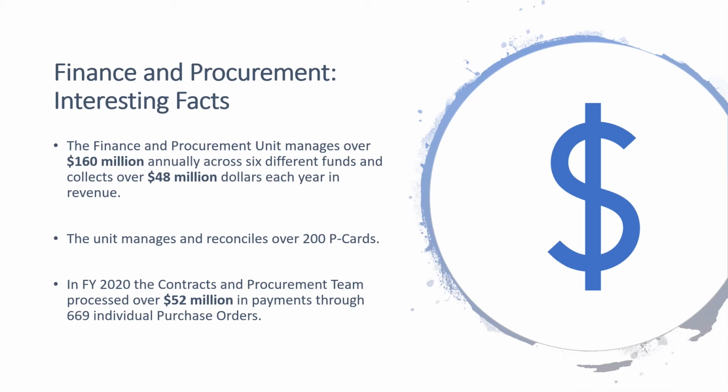Across the agency, we also have a large number of P-cards. While custodianship of the cards themselves lies with the programs, the Finance and Procurement Unit oversees spending and compliance for over 200 P-cards across the department, and this requires monthly reconciliation and review. We are responsible for ensuring that programs supply the correct backup and documentation for purchases, monitoring the appropriateness and allowability of purchases, and addressing issues with staff when necessary.